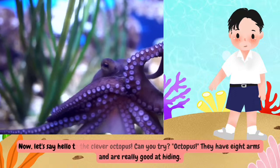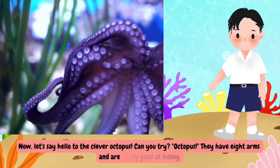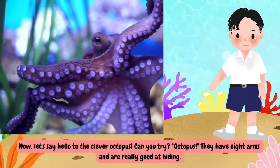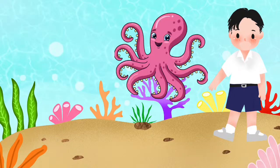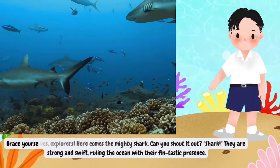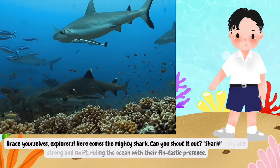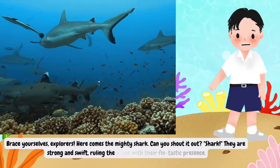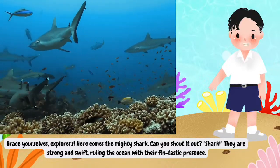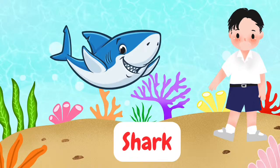Now let's say hello to the clever octopus. Can you try? Octopus. They have 8 arms and are really good at hiding. Octopus. Great job! Brace yourselves, explorers. Here comes the mighty shark. Can you shout it out? Shark! They are strong and swift, ruling the ocean with their fantastic presence. Shark! Great job!